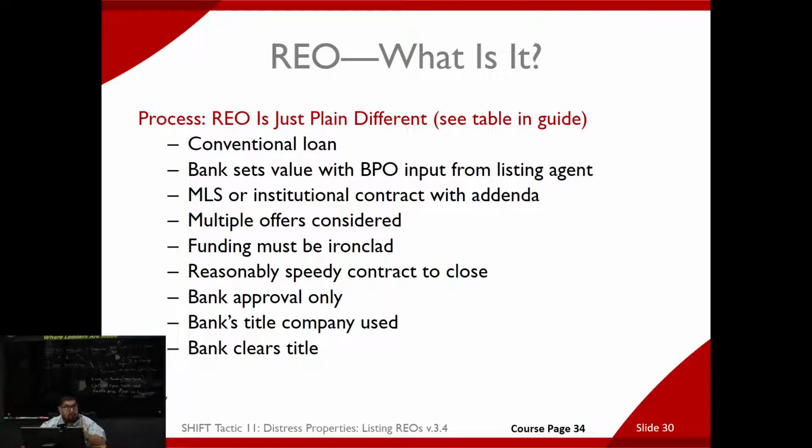The HUD home, what does HUD stand for? Housing and Urban Development. Yes. Beat me to it. That's good. I like it. Good job, Joanna. I like it.